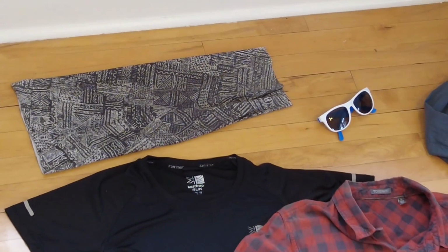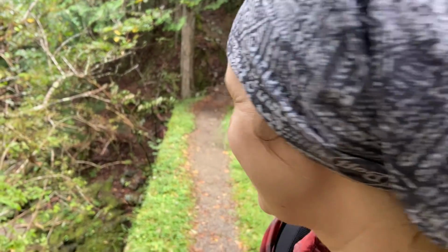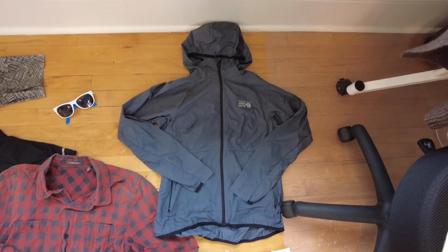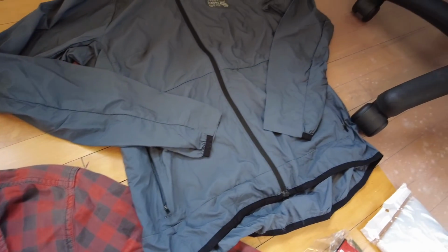Moving on to outerwear, we'll start with the buff, which as I said earlier was treated with permethrin. I wore it around my neck or around my hair for prevention of pests like ticks on the back of my neck or in my hair. A very light jacket. I don't think I used this lightweight jacket once on this trip, but I'm not upset that I had it along because it was so lightweight that I hardly felt it.